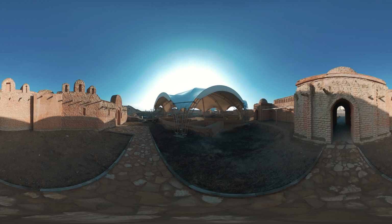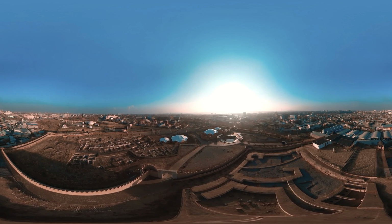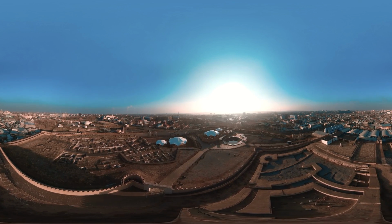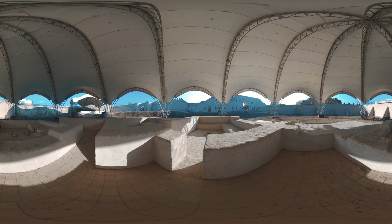Outside the museum, the story does not end, but continues in the open air. The ancient eastern cities were built on a similar principle. In the center, there was a fortified citadel, behind the walls of which the city of Shahristan itself was spread out. The ruins of its southwestern part have been preserved to this day. Here you can see the remains of residential buildings of the Karakhanid period.